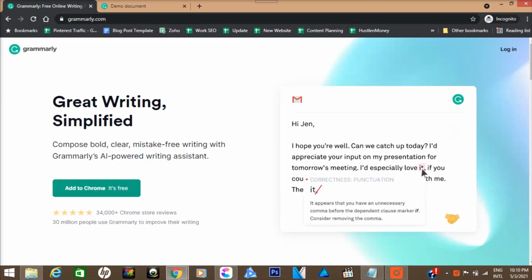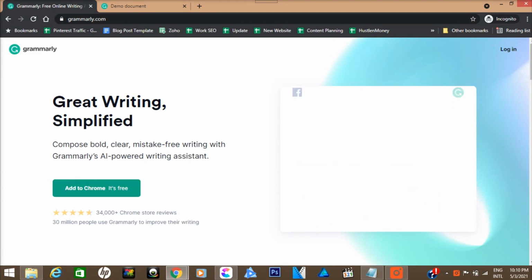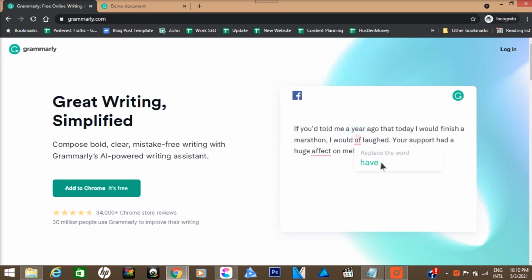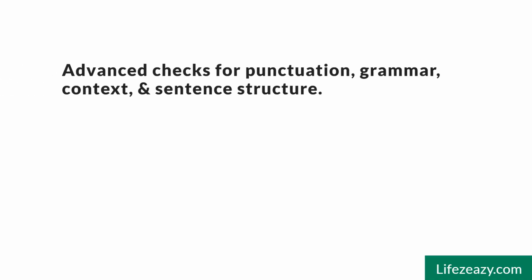Grammarly is another tool similar to ProWriting 8 that detects grammatical errors in real time. You can either use it as a browser add-on or integrate it with Microsoft Word. The free version only supports spelling and grammatical correction, whereas the paid plan offers, Number 1. Advanced checks for punctuation, grammar, context, and sentence structure.